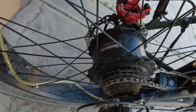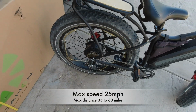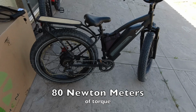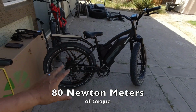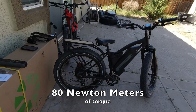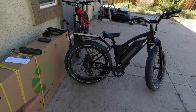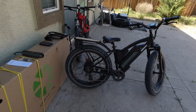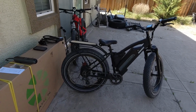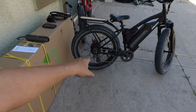Big, huge 750 watt motor in the back. That thing is really torquey. It may not be the fastest bike, but it's got a ton of torque. And in my opinion, when you have a big, heavy bike like this, torque is more important than top speed. Torque is really, I think, the key to e-bikes versus top speed. You don't need to be going 45 miles an hour riding around with your friends and family on the streets. That's dangerous. But you do need the torque. And this thing has a ton of torque.